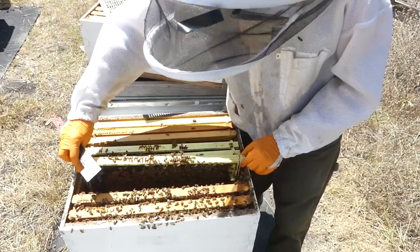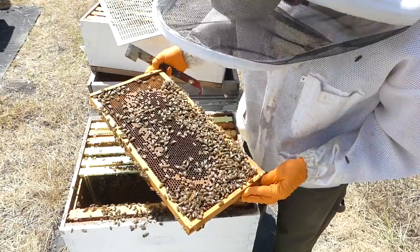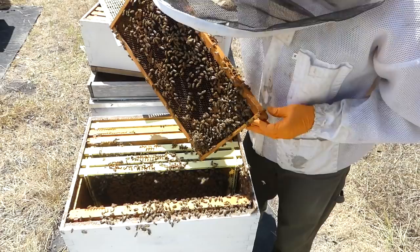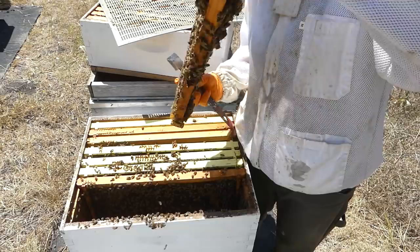Okay, this hive is actually doing really well as far as not having very much resources available, nectar and pollen, but they are doing a great job with keeping up with brood, making baby bees. All right, good job, guys, girls, mostly girls. They do have some pollen on their legs, so they're getting it from somewhere.